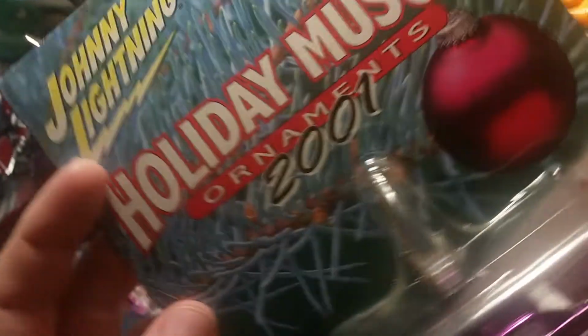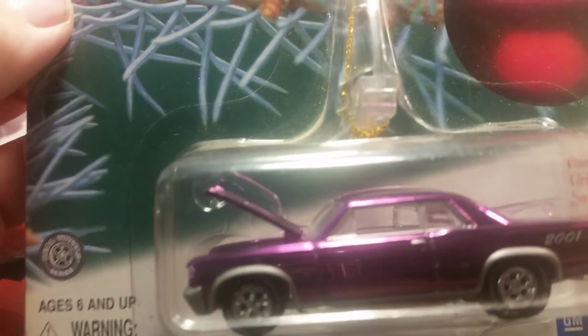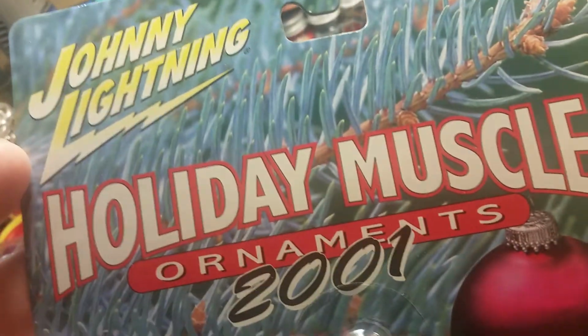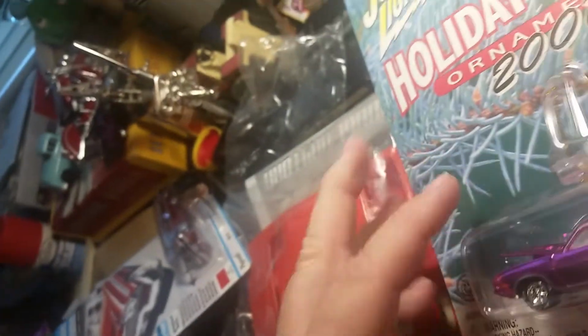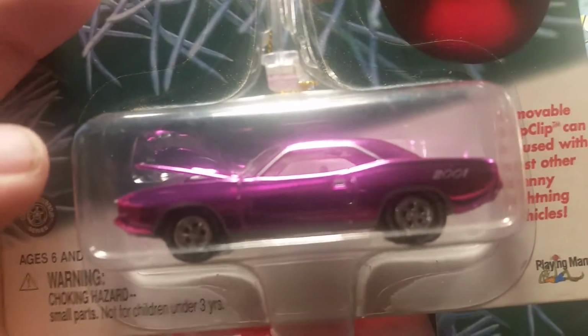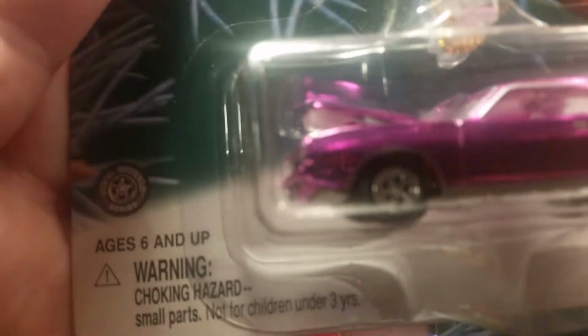This holiday, it's a 64, I believe GTO, Johnny Lightning's Holiday Muscle, 2001. There's another Holiday Johnny Lightning, 2001. It's a Cuda, Barracuda, 71, I think.